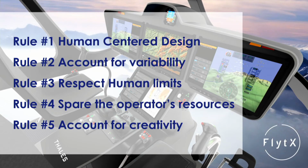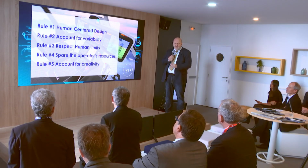So, just to be clear, these are golden rules. They're high-level rules, of course. There were a lot more human factors involved in the design of FlytX, but these rules should be in the head of every designer making human-centered design, which we did on FlytX Cockpit Suite.